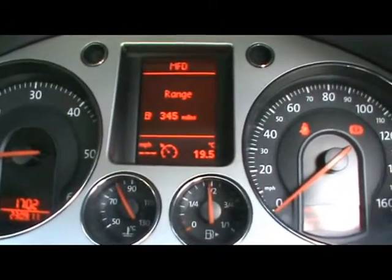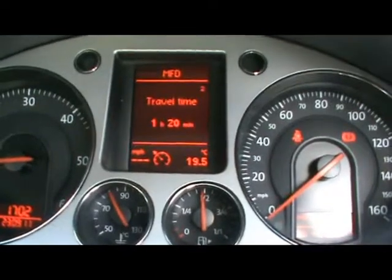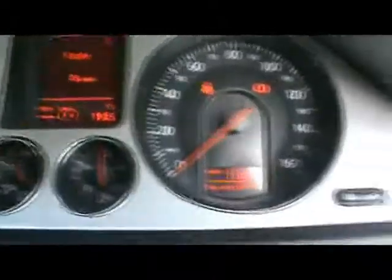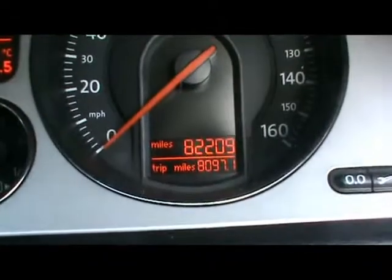This is operative from the steering wheel, shows you distance to empty, instant and average fuel consumption and average speed. So there's a speed warning. And just to the right down there, zoom in a little bit, you can see the car's covered 82,000 miles.